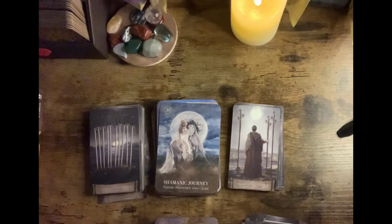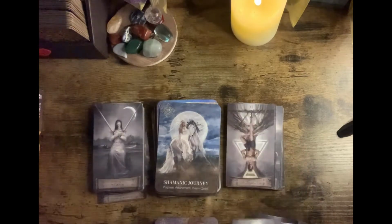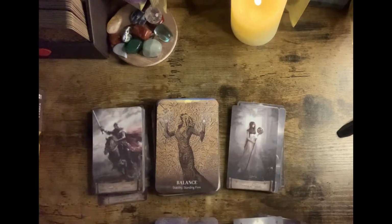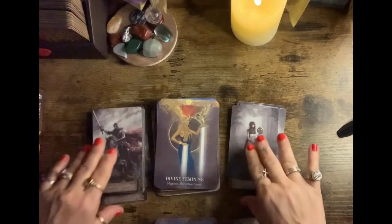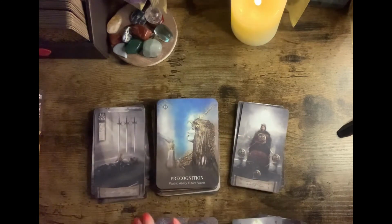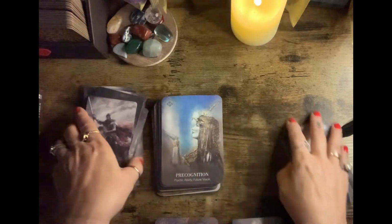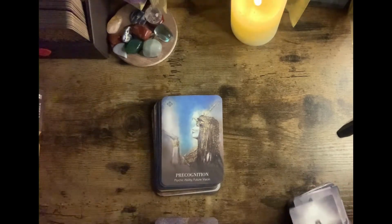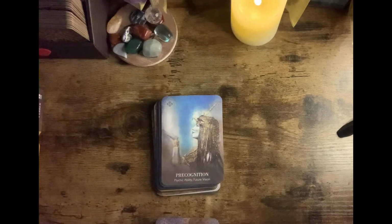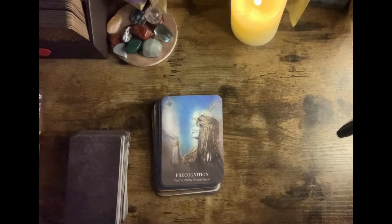Look at that. That's so pretty. All right, I'm just going to keep saying that's so pretty. But yeah, it goes so good together. Try it out, I think you will like it. Okay, so that is the Heaven and Earth Tarot with the Priestess of Light Oracle.